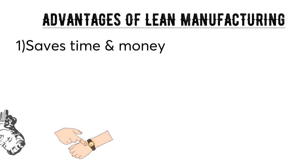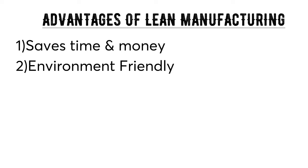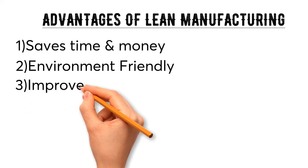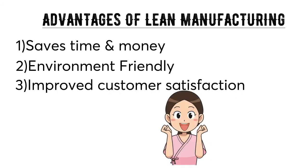And second advantage is that it is environment friendly. Removing unnecessary processes can save cost in energy and fuel use. This has an obvious environmental benefit, as does the use of more energy efficient equipment, which can also offer cost savings. Number three, improved customer satisfaction. Improving the delivery of a product or service at the right cost to a customer improves customer satisfaction. This is essential to business success as happy customers are more likely to return or recommend your product or service to others.